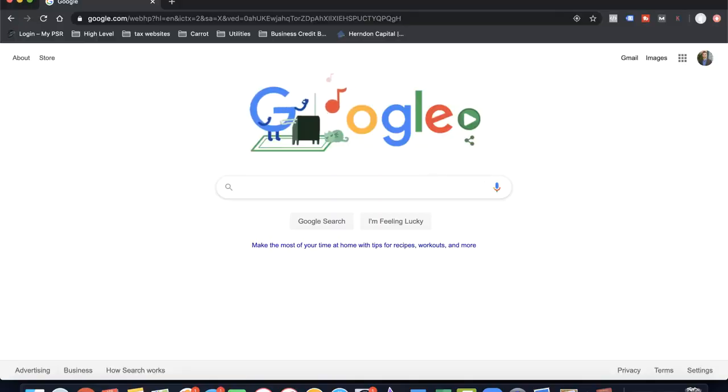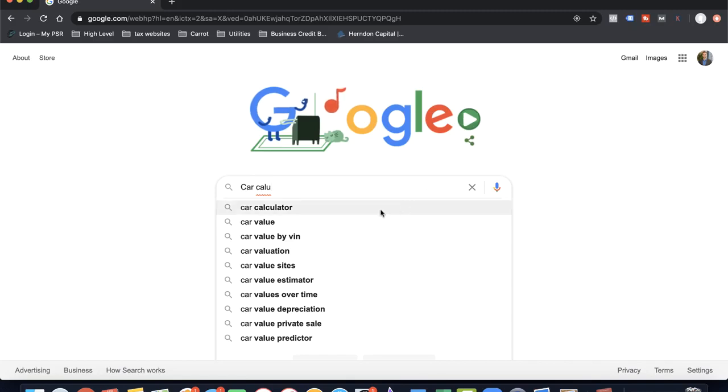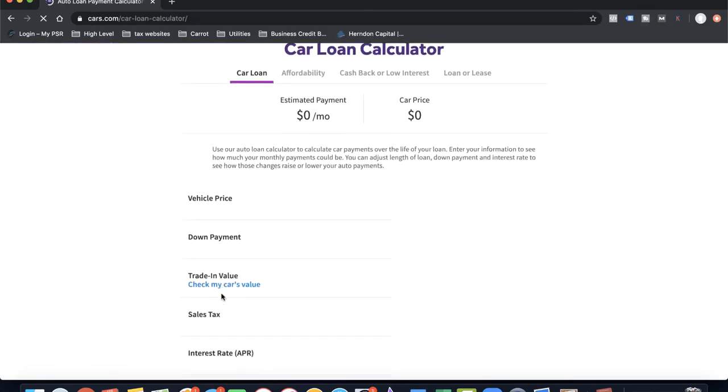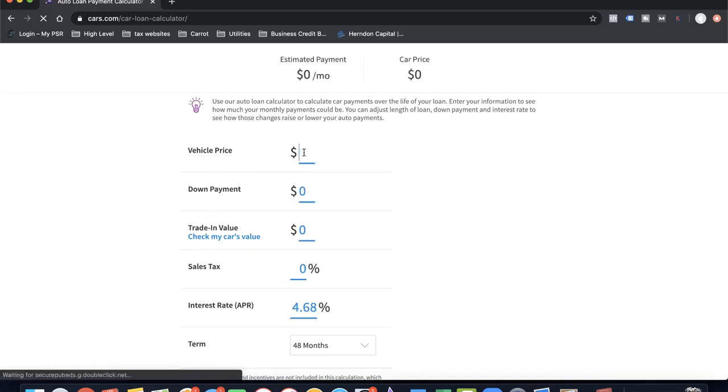And the easiest way to figure this out is to Google car calculator. I personally like using the one from cars.com because you can plug in your taxes, your APR, and all the little nitty-gritty details that gets you a more accurate payment estimate.